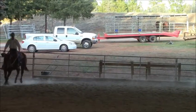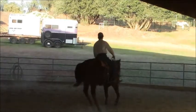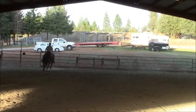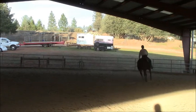Find my angle. A little lazy coming out, so I used my dressage whip back here, tapped him on the butt and said, let's hustle. If they don't have any impulsion leaving the circle, they're probably not going to have a good rollback. But if they think they got to get out and back into that circle in the new direction, they're going to hustle up and lighten that front end and get out of there.